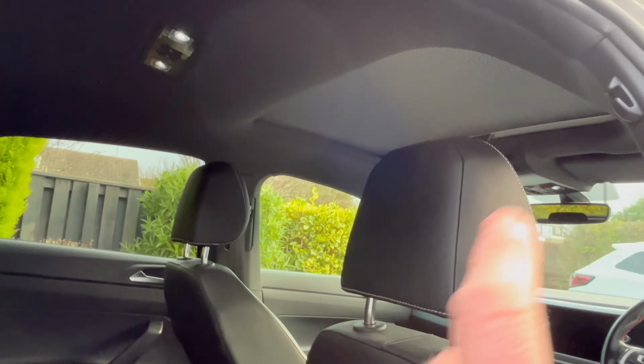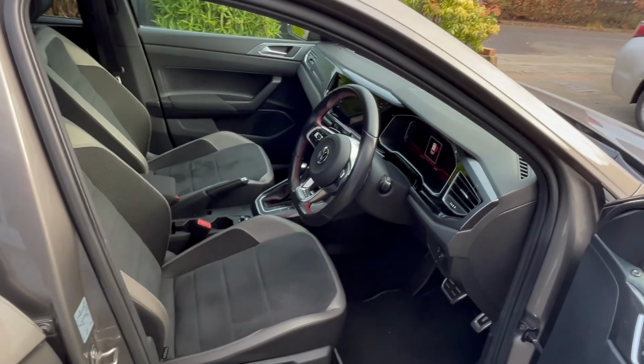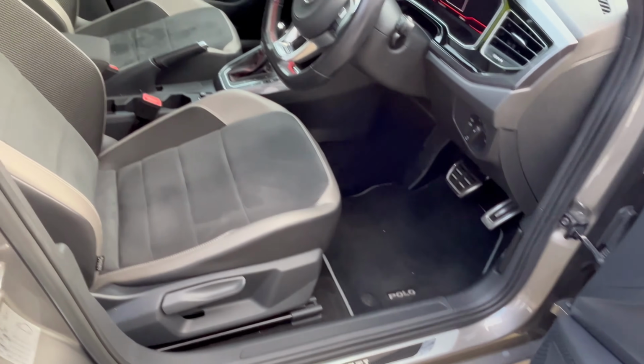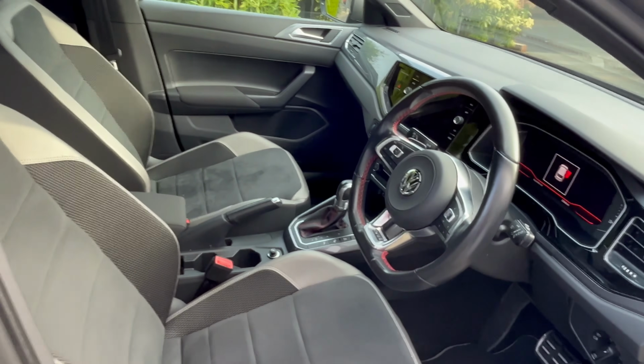And the panoramic sunroof is just fantastic. All in all, the way they've done this has been absolutely lovely, and there's lots of nice little touches, a bit of aluminium on the steering wheel, on the pedals, on the door plate there. Yeah, I mean, this is more or less the way it was when it came out of the factory.